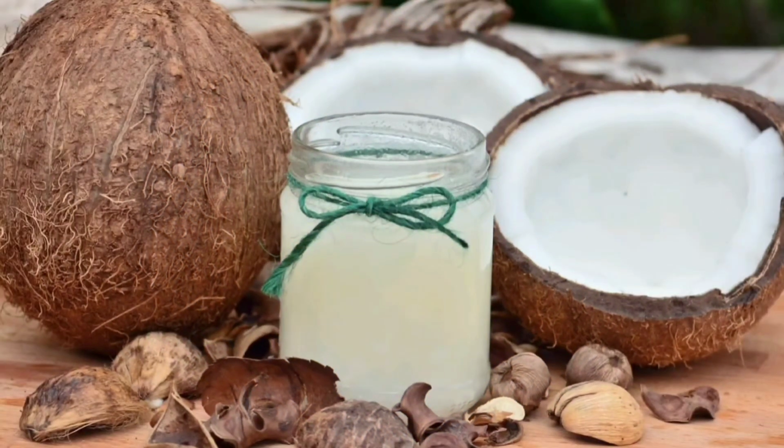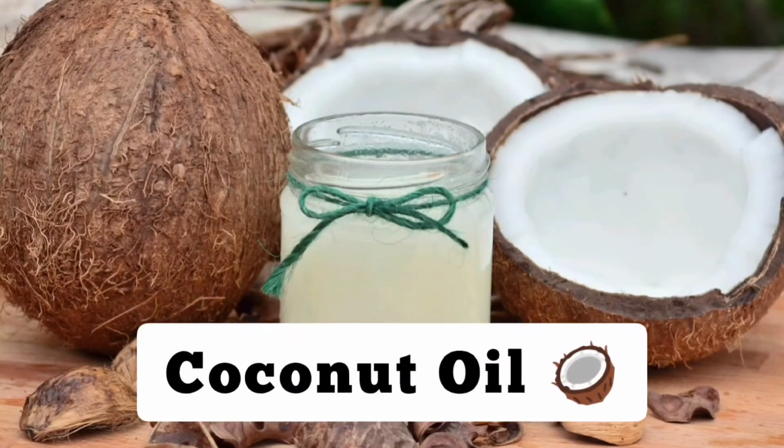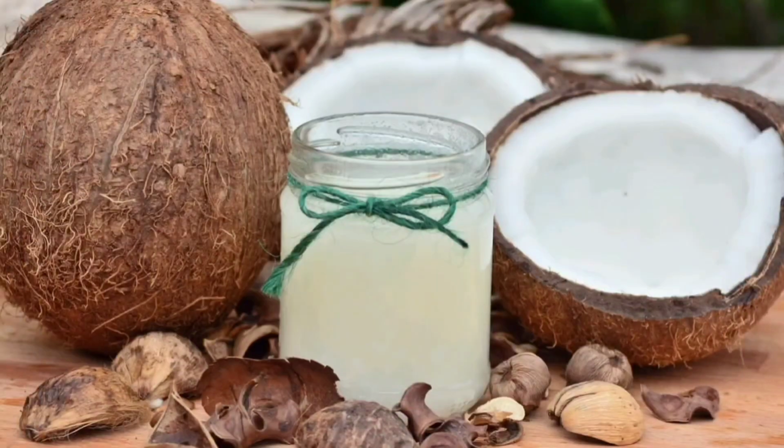The last and fifth ingredient to avoid using on our skins is coconut oil, as it is comedogenic. Now, especially if you've got a skin type where you are prone to pimples and breakouts, it is best to avoid this ingredient on your skin.